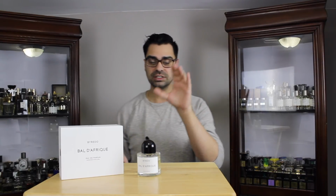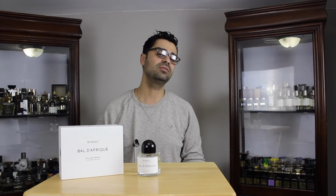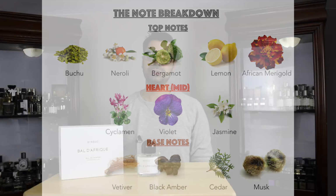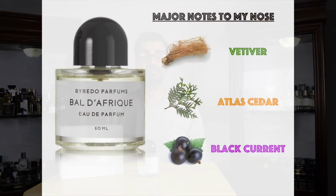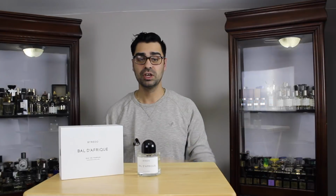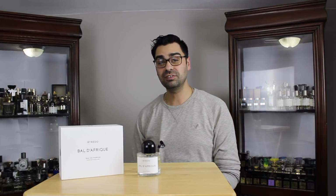So let's get into the notes. In the opening, we have bergamot, lemon, neroli, African marigold, boucha, and black currant. In the mid, we got violet, jasmine petals, and cyclamen. And in the base, we have black amber, musk, vetiver, and Atlas cedar. This is a vetiver-based scent. Major notes to my nose would have to be the vetiver, the Atlas cedar, the black currant, and the African marigold. Group, this is an aromatic, woody fragrance.